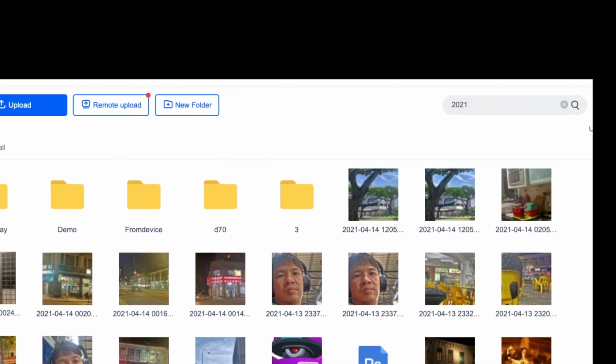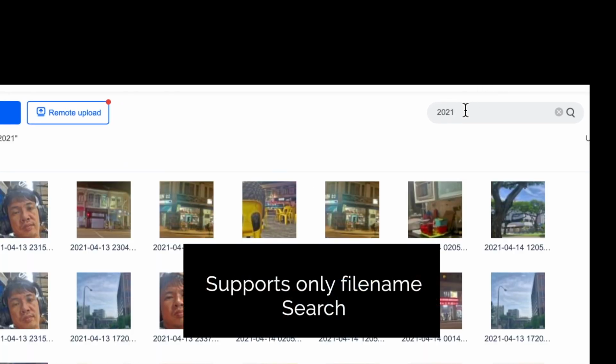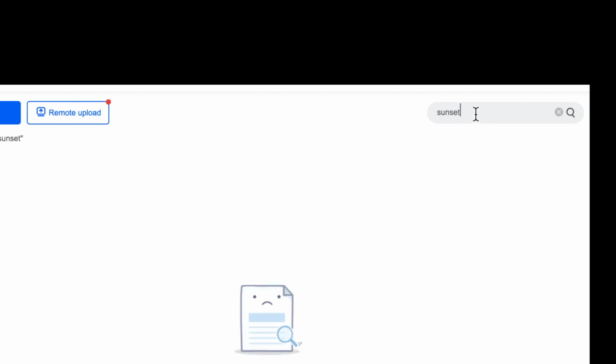In terms of search, Dubox only offers file name search, which is disappointing because Google Photos allows for an image search feature which uses AI to allow search of objects within images like trees or clouds or sunsets. This is something that Dubox doesn't support.